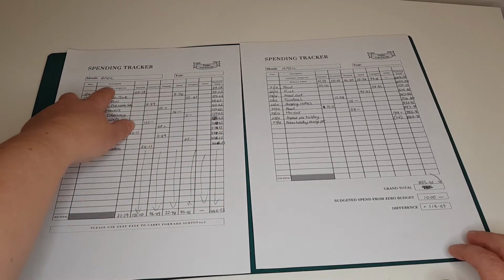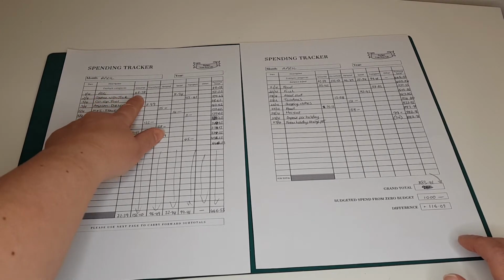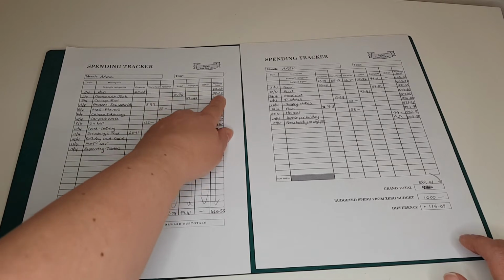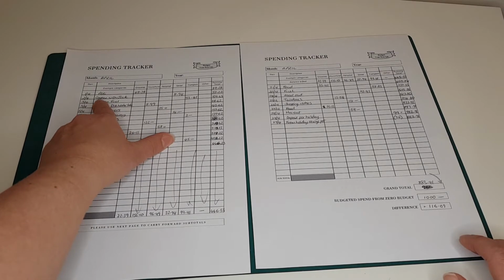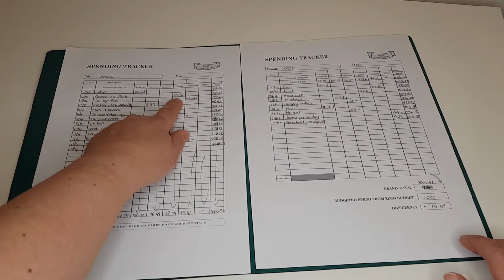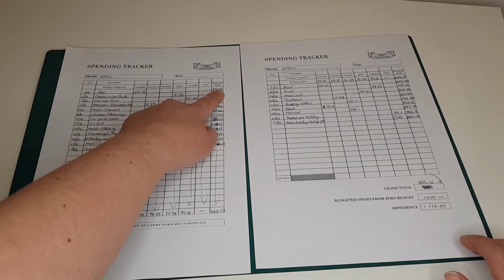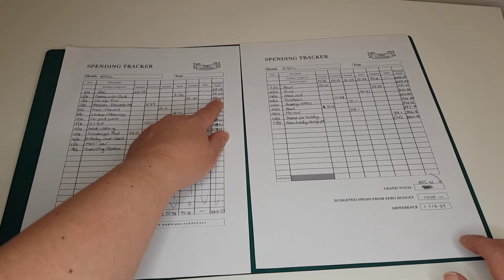So first page of my spending tracker, I put the date that I've spent the money, and in this case we went to Aldi, so that was for food, shopping, groceries. So I put the amount I spent, £48.28, and put it in the grocery column. Then I write the total across on the far side and keep a running check of what I've spent. So the next day I've had a coffee with Jack, and I put that down to social spending. So £8.94 there, add that onto the previous £48.28 I've spent. So in total this month so far, I spent £57.22, and so it goes on.